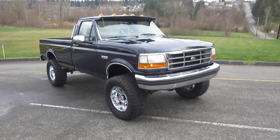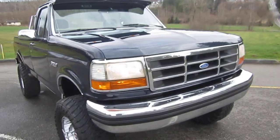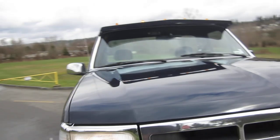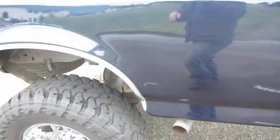Alright, here we are for our running and driving video on our 102,000 original mile '92 F-150. It's lifted up, XLT package, 4x4. Great looking truck, got all the lights working, got it warmed up. Here, it's got great sound coming from the exhaust.